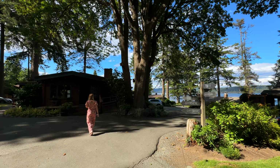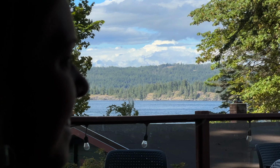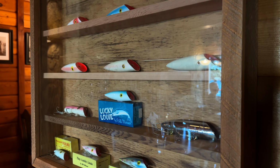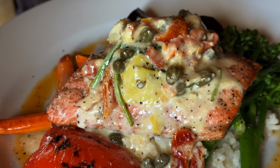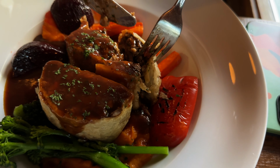Angler's Dining is located in the Dolphins Resort just north of Campbell River. It looks out on the waterfront and has that rustic fishing cabin vibe that takes you back in time. And their food is certainly worth the hype. I chose the local salmon dish, and Emily got a mushroom Wellington, and both were spectacularly flavorful.